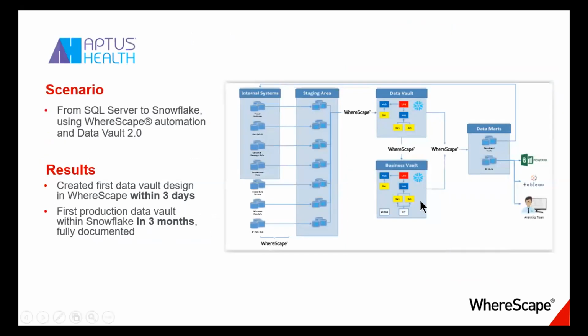So a couple of customer success stories, Aptus Health. And again, going back to the examples that Dan gave, we have many of those examples with our customers moving from a SQL Server on-premise solution to Snowflake in the cloud using Data Vault automation with WhereScape. They were able to create their first Data Vault design in 3 days and then move into production Data Vault within Snowflake in 3 months.